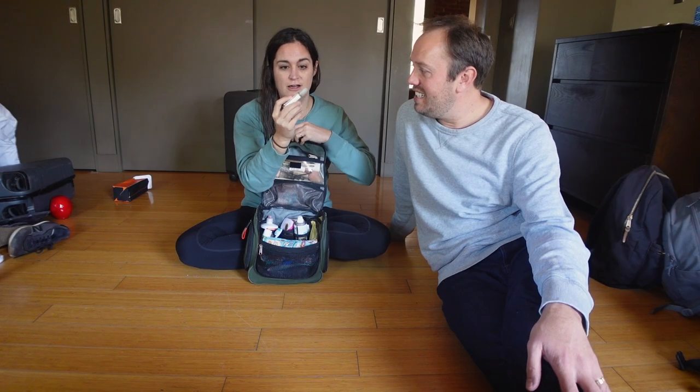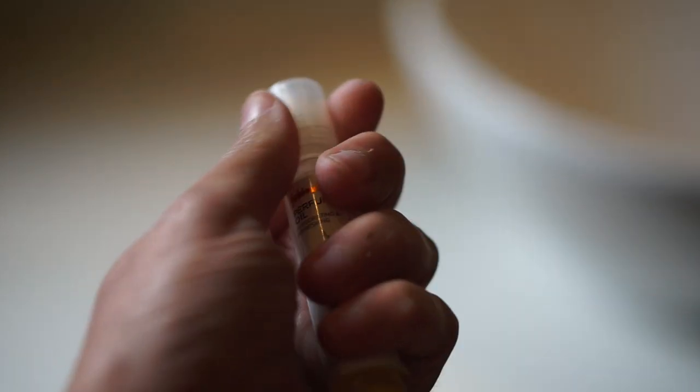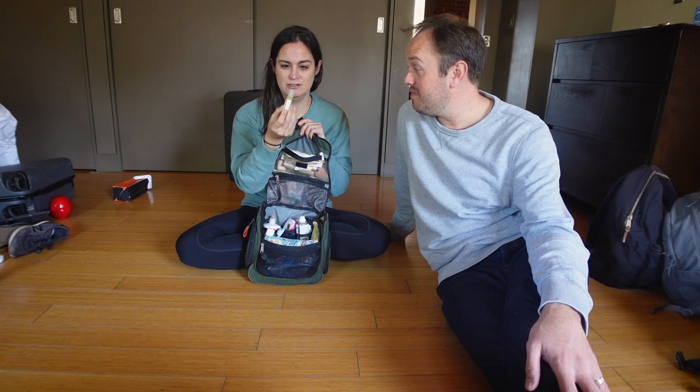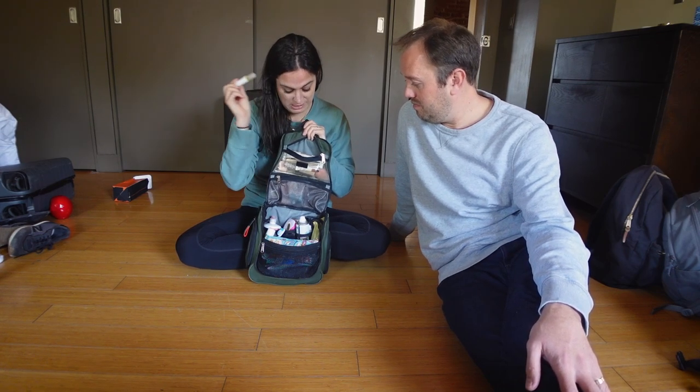But these, I love. These are from Fab India in India. This one's jasmine. I have jasmine and cypress, and they're little perfume oils, but they're small and don't take up much space, and if you feel really nasty, you smell nice and fresh. They also cost like $3 when I go to India. Great gifts, but I always travel with this.